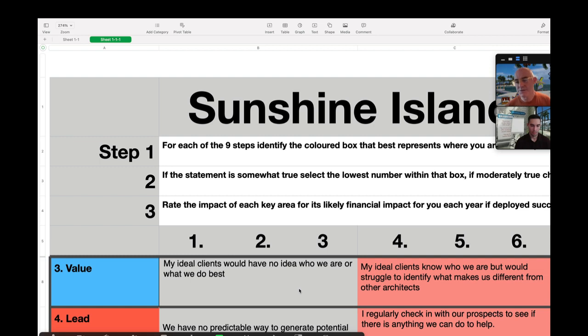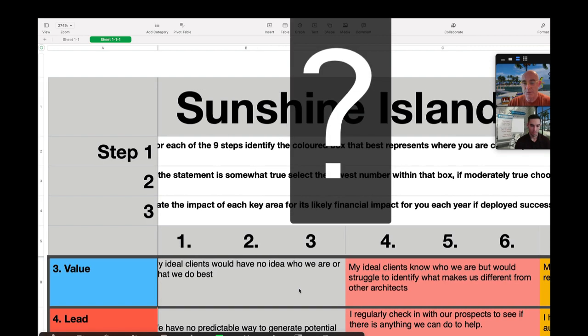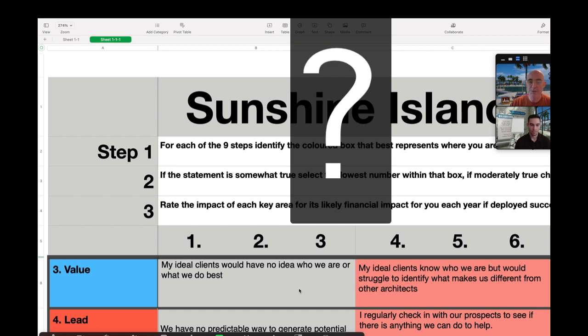Okay, next one is value. Really important. If you can't communicate your unique value as an architect when you're in a competitive situation, then it just becomes a personality competition, right? Or a portfolio competition, or just luck. Okay, so which of these statements resonates with you best? My ideal clients would have no idea who we are or what we do best.